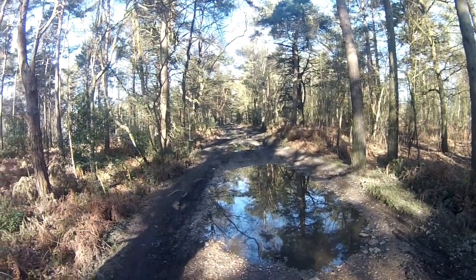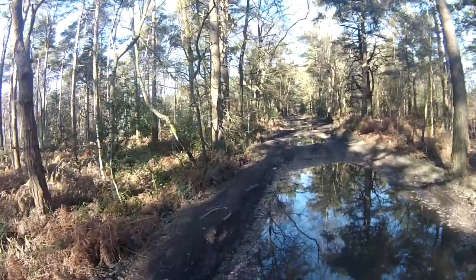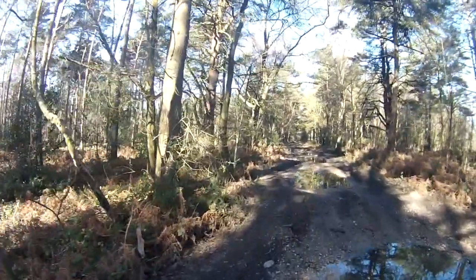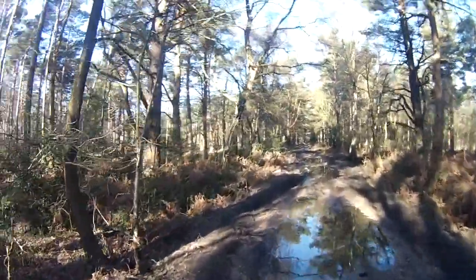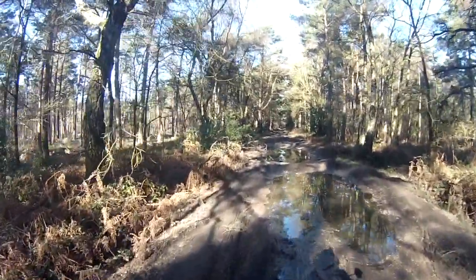Do I go through the deep part or the centre part, or just go the edge? Just go around the edge. It's a lot less risky going through the puddle on the edge than it is trying to climb up on a narrow sort of little part. Right, just go through there.